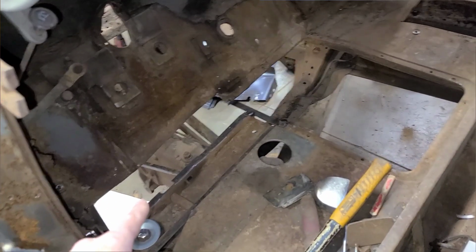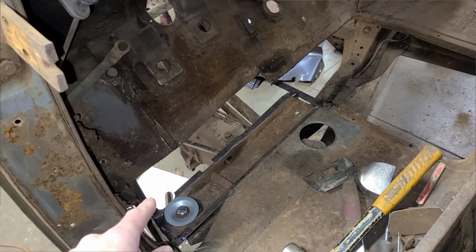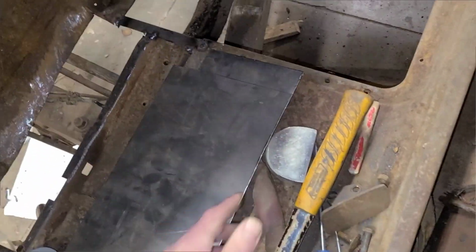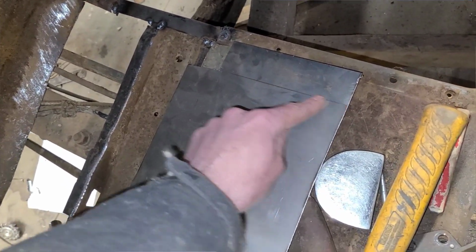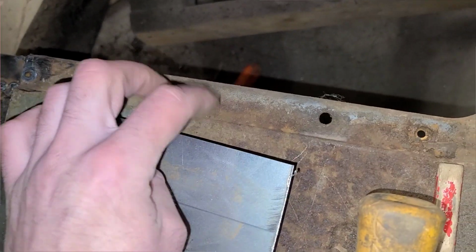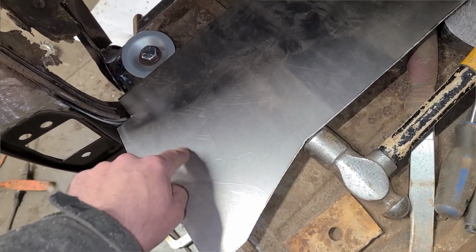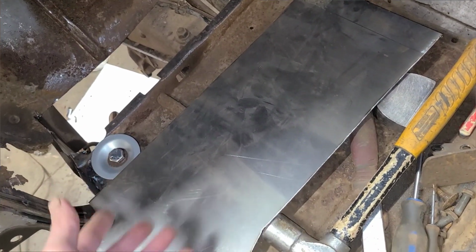The next step is to get the floor in this side. And so we got our blank cutout here. Not too much is going to happen here. It's a pretty simple panel. We've got to put a little recess in it with the bead roller. You see there's this little step here, so I got to put that in. And we got to do a little indent for the body mount, which is pretty simple. We're not going to overcomplicate any of this because there's no reason to. It's a floor, so who cares?